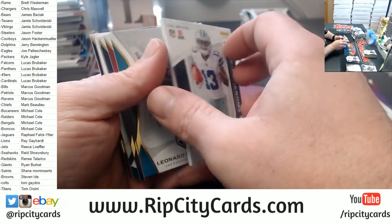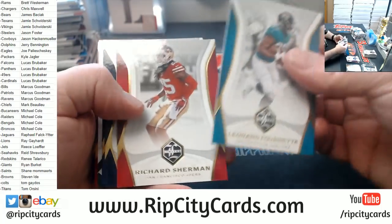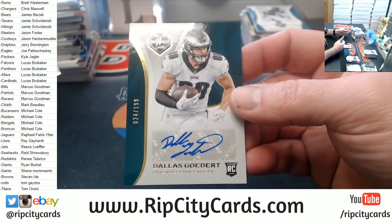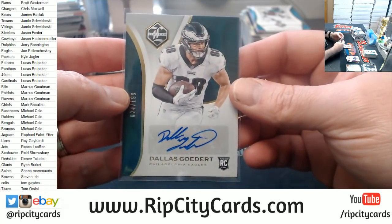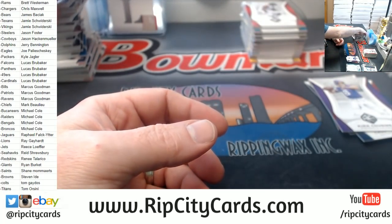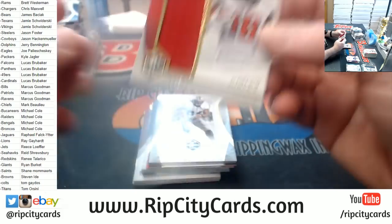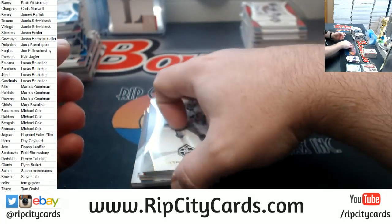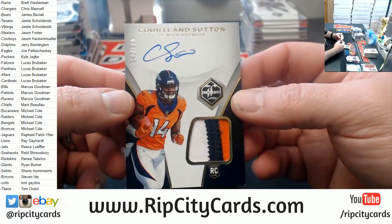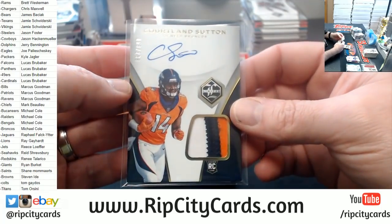Kirk Cousins to 25. A Michael Gallup, Rookie Phenoms, jumbo swatch 99 for the Cowboys. Goedert to 199, rookie auto for the Eagles. Calvin Ridley, jumbo swatch 99, Falcons. Cortland Sutton, on card, three color RPA, it's 299 for the Broncos. On card for the RPA is a very nice touch this year. Very nice touch.